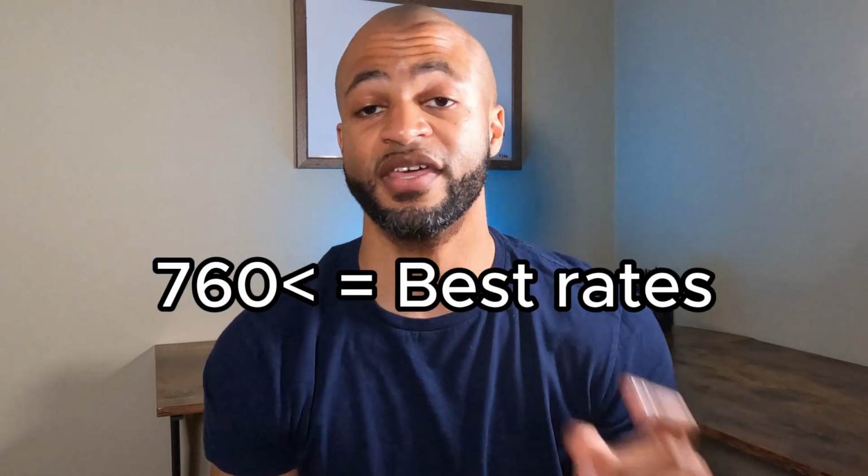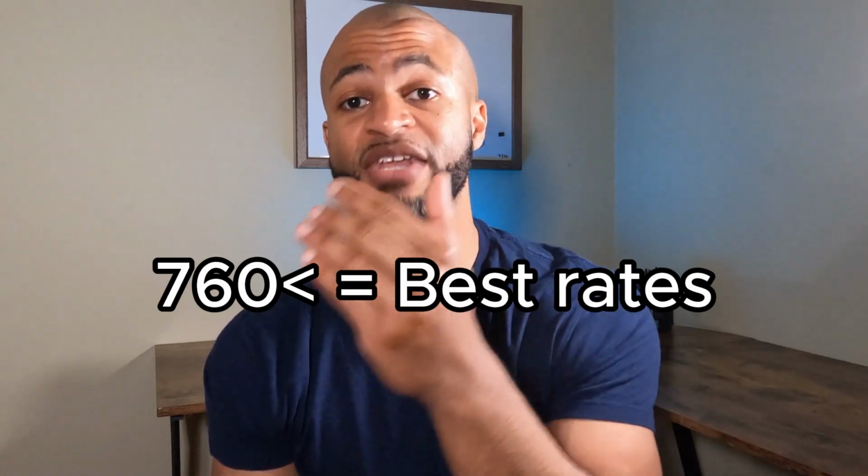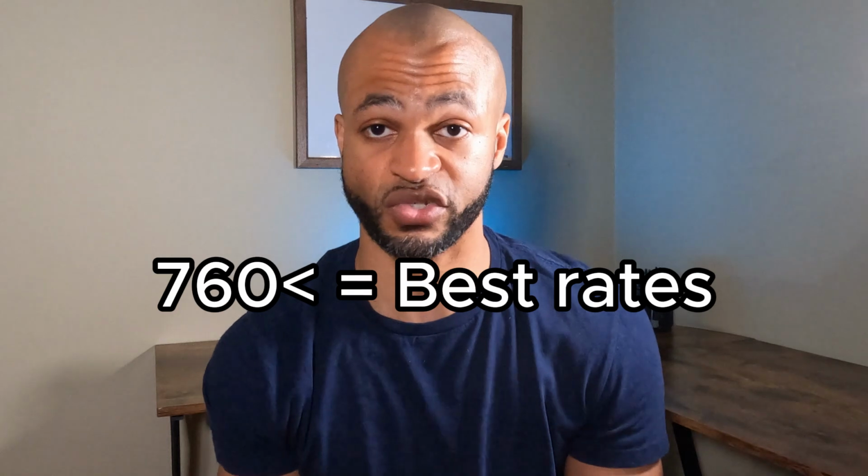One thing you should know about your credit, however, is that they often base your interest rates on what tier your credit is, not on the credit number itself. So for example, a credit score of 760 or above will get you the best interest rates. This also means that whether you have a 760, a 770, or a 780, you're going to have the same interest rate. So the top tier, like I mentioned before, is 760 and above.